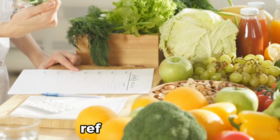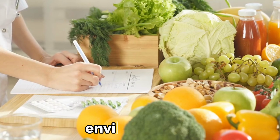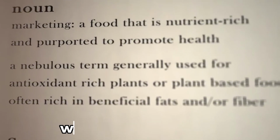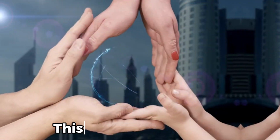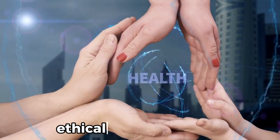Sustainable nutrition refers to dietary practices that prioritize health, environmental preservation, and social equity. It emphasizes consuming food in a way that meets current nutritional needs while ensuring future generations can also access sufficient, nutritious, and safe food. This concept integrates personal health with environmental and ethical considerations.